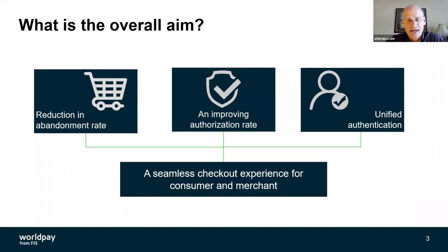Secure remote commerce has a goal of providing a more seamless, a more secure, and a more streamlined online shopping experience. It has some objectives around reducing the rate of cart abandonment that we see online, which is quite high. In some cases, cart abandonment can be as high as 80% on some sites.